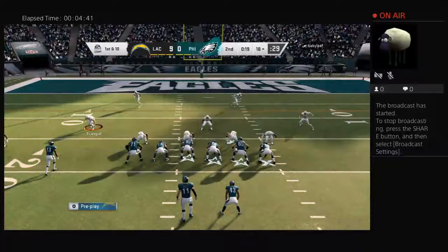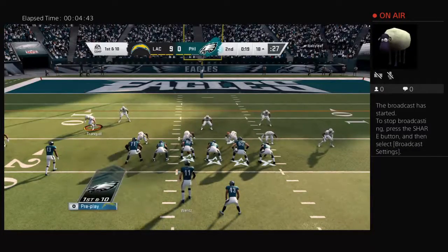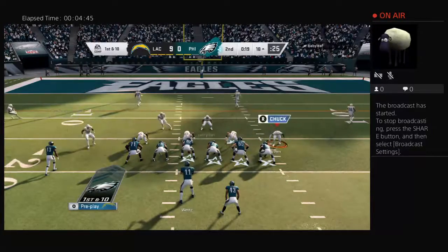18-yard line. The Eagles into the red zone for the first time. They have a 1st and 10 at the 18.